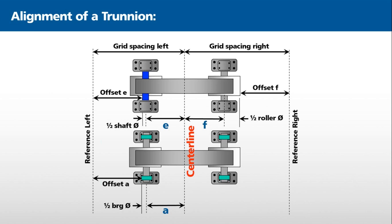Now, the fundamental key, the heart of doing an alignment of the four supporting trunnions of any rotary drum, is to define and find what we call the zero skew, or the neutral skew position of the roller. That's the elusive target that we need to nail down.